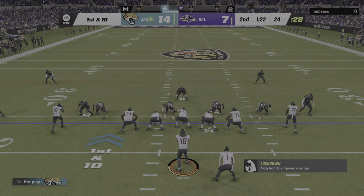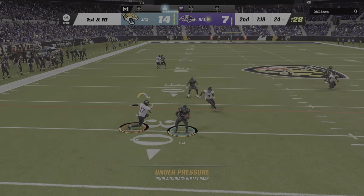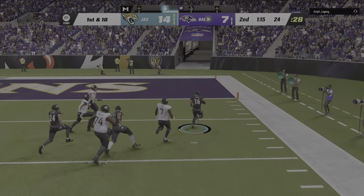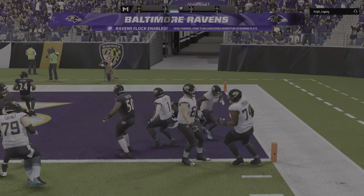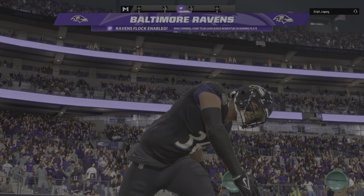And not an abundance of time remains on the clock, Charles, but you would think more than enough to try to extend this lead. And now this is intercepted. My goodness. It's Chuck Clark picking it off. And he will bring this back. It's a pick six and a Raven touchdown.